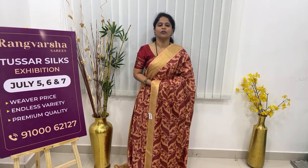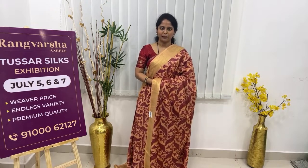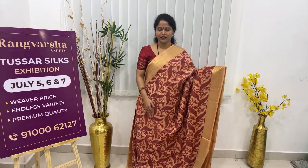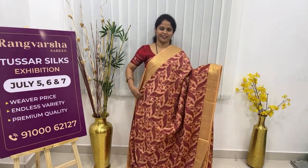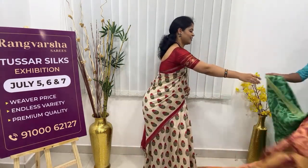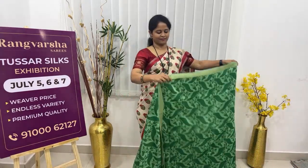So we would love for you to drop into our store to witness all the collections of tussars. And people who cannot drop in, you can also go for a video call, or you can follow our YouTube channel to check out the collections in our tussar silk sarees. So now the next design. So this is the next color combination.